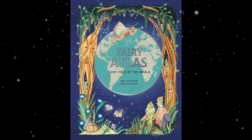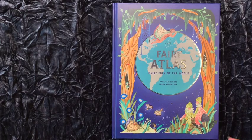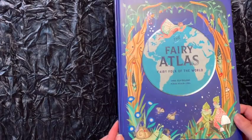Another fairy style book is The Fairy Atlas by Anna Claiborne. This is a mix of fairy facts and short retellings of magical fairy tales. Lots of fun for the fairy lover.